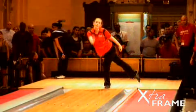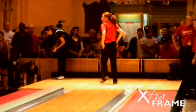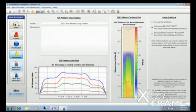The details of the match, best of 2. Top seed Elise Bolton has decided to bowl on the long pattern. Ron, what you got in the back? Well, let's talk a little bit about the long pattern. As you can see here, this is a screenshot of what they're actually bowling on. They're bowling on a brand new SPL surface.